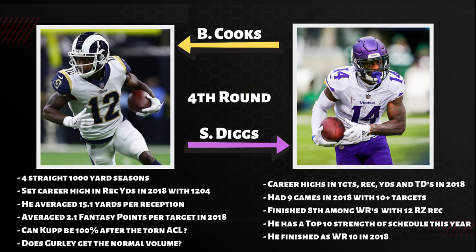He had 9 games in 2018 where he received at least 10 targets or more. He finished 8th among wide receivers in the NFL with 12 red zone receptions. And don't forget, Adam Thielen is on the opposite side. That's going to keep the defense honest. They're not going to be able to double team Diggs because Thielen will absolutely kill them.